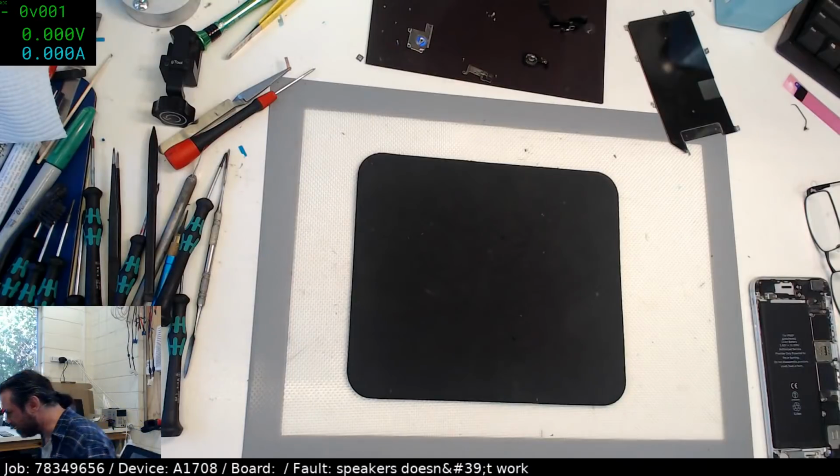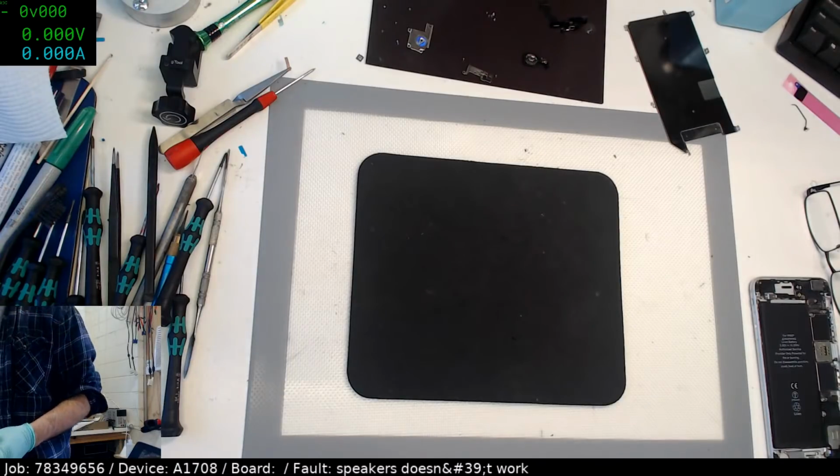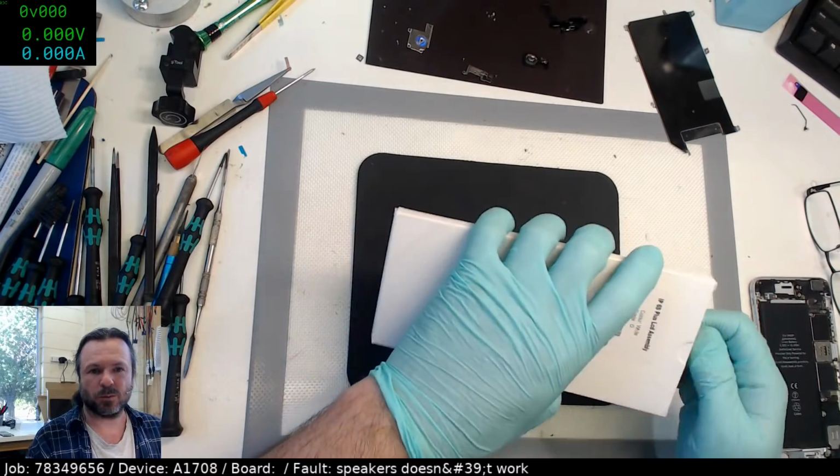Okay, 6S Plus white. 6S Plus black. We've got something here that's a grade O screen. I don't know what the heck that is actually. I think what's happened here is that there was a stock shortage and I had to take what option I could.